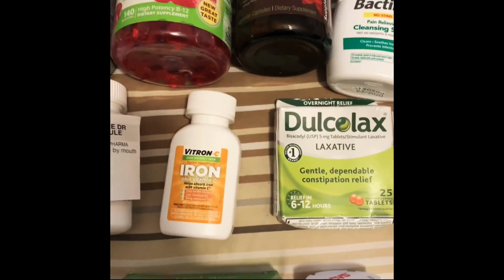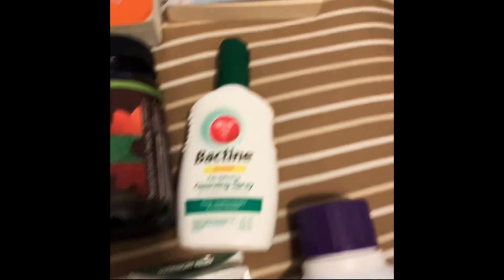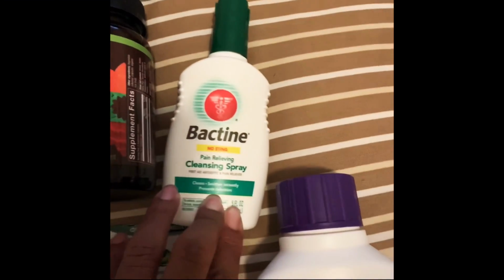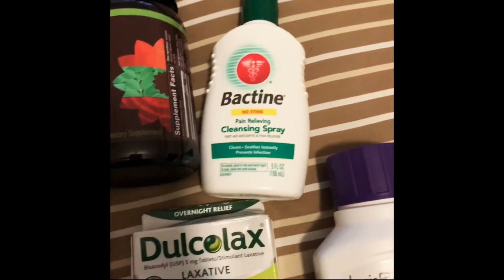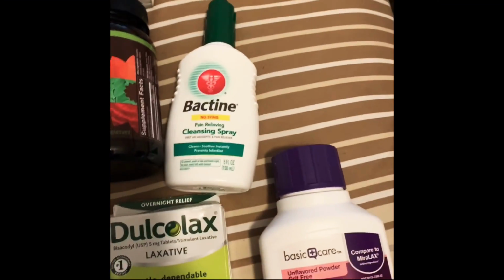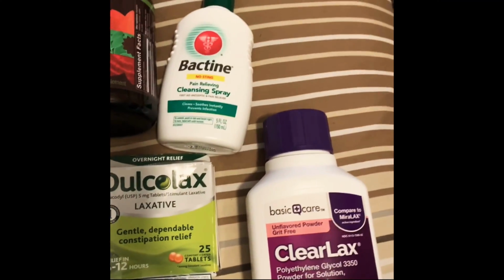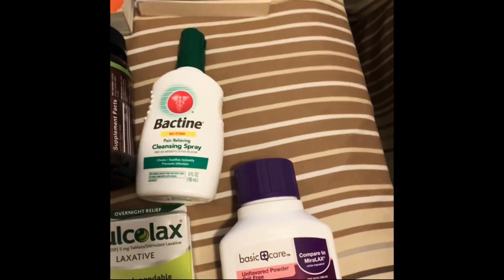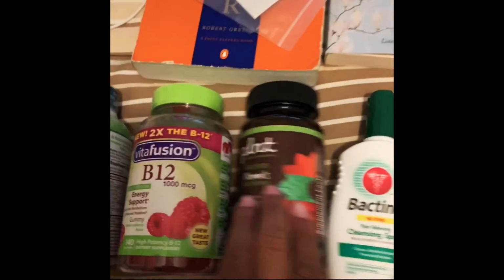It's the iron pill that's wrapped in the vitamin C. I told y'all about that in one of my other videos. This is the Bactine. This is a pain relieving cleansing spray, so it's an antibacterial spray. I figured it would be a good thing to have for my wounds. If I'm itching, I can just spray this on it, and it also kind of helps a little bit with pain. This is my multivitamin.